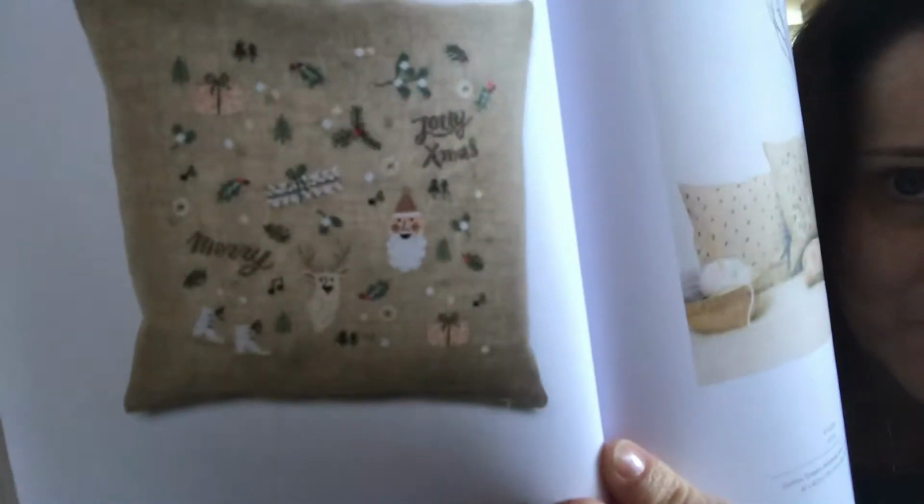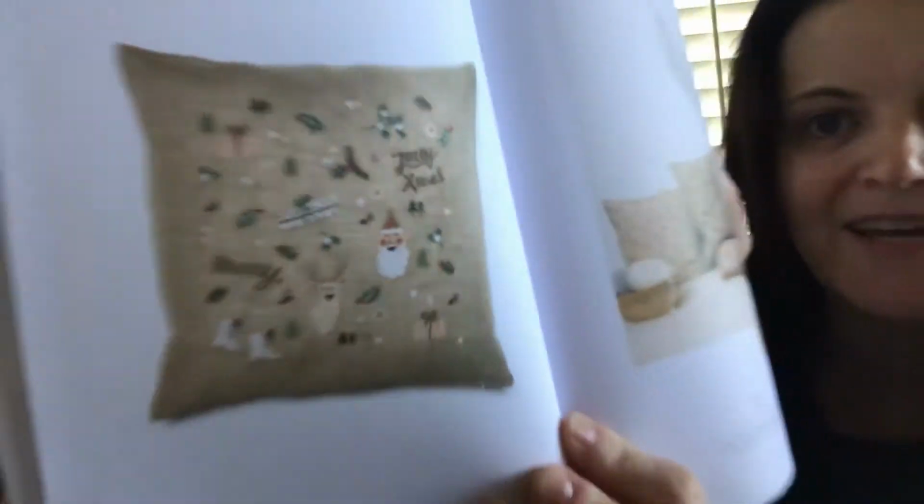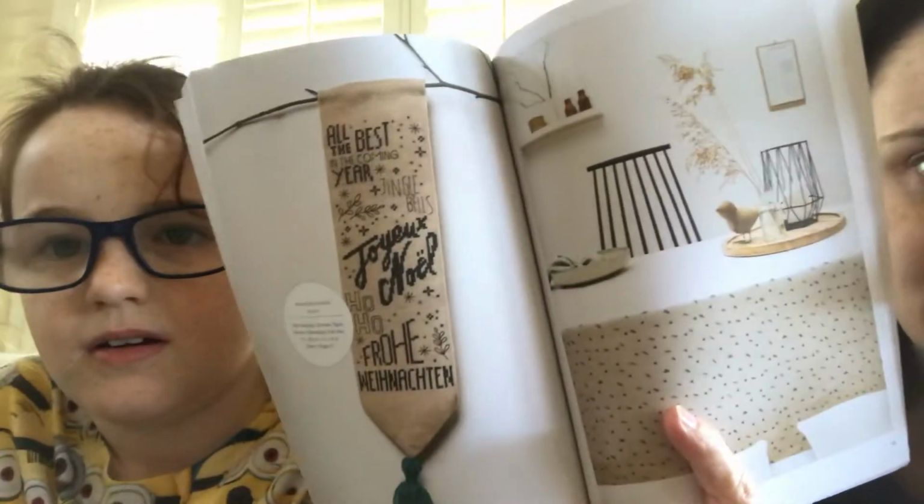What else? More table runners, and so much more stuff in there. Yeah, it's got like cushions. Another cushion. That one's pretty cool. And of course, you could take the little motifs and use them to make little tags or little ornaments or something. What else have they got? I think they've got tags and stuff in here as well. Oh, they've got a really nice wall hanging that's really cool. So lots of cool stuff, lots of great ideas in that book.